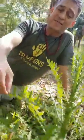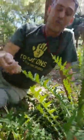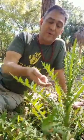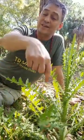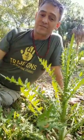If you can't tell, those are some sharp thorns. And so if we're going to consume this for food, we usually just take a sharp knife and we can cut the thorns off and just use the center stem of this, which looks really juicy.